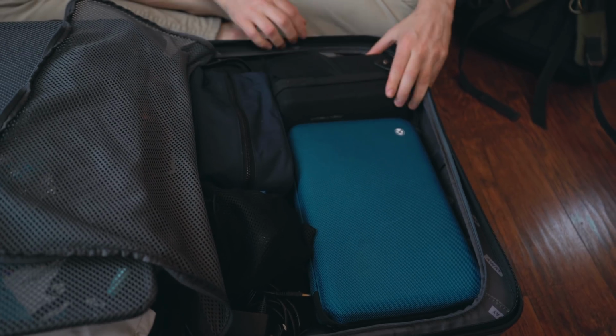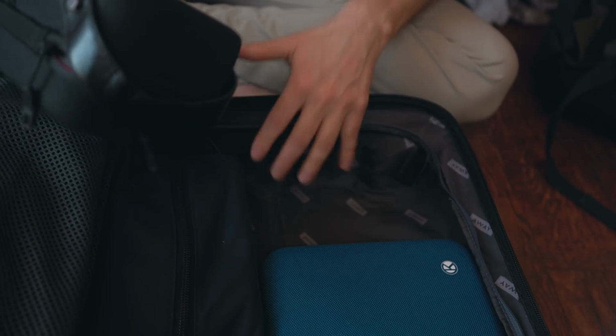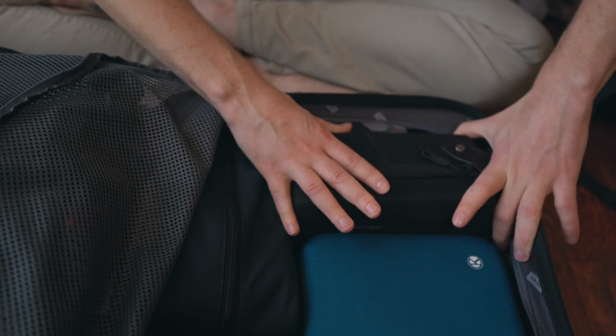Then over here, I have my drone, and you can see that there's a little wheel well here. So the drone actually fits perfectly in here. I have the smallest possible case for it, and the controller kind of lodges right in there like a little piece to a puzzle. It's meant to be.